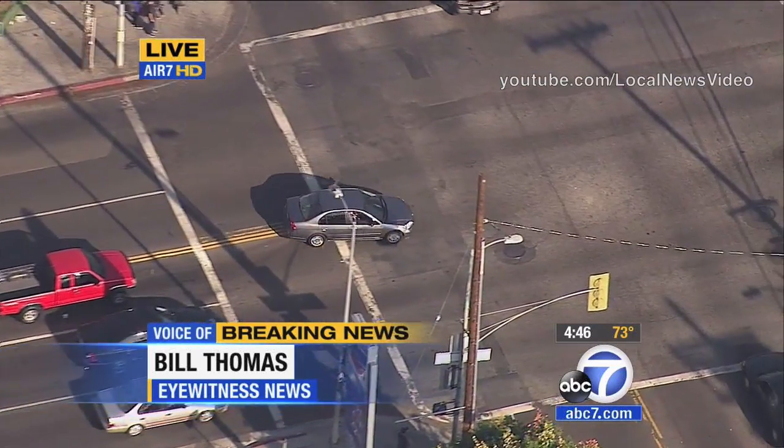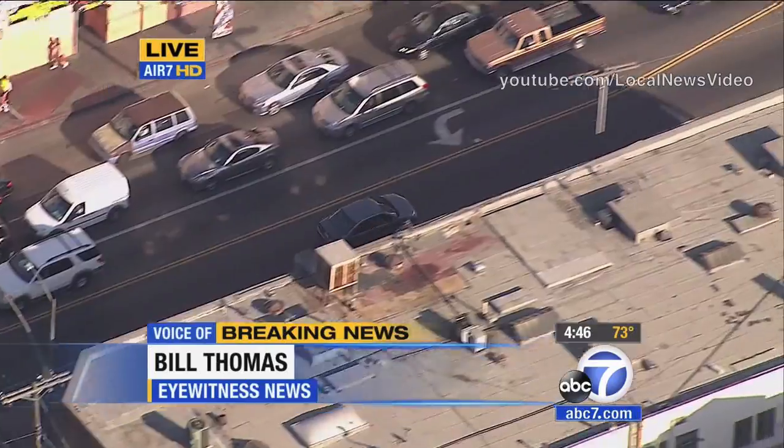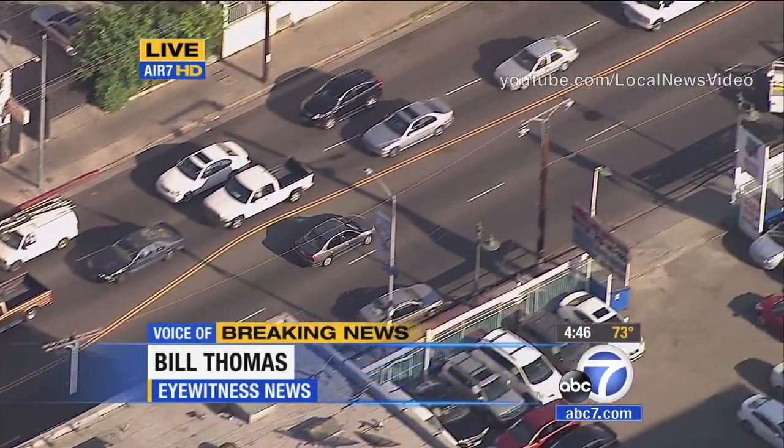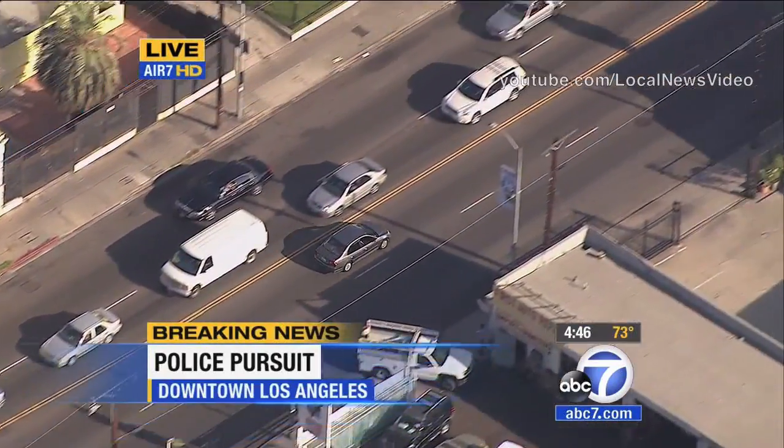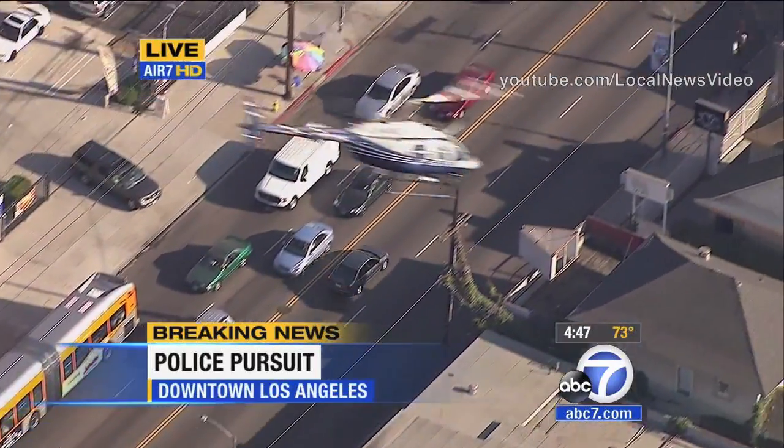Once again, he's on the wrong side of the street. LAPD officers are now telling us this was a pursuit. They have the lights and the siren on, but now they're going into what they call tracking mode. This guy is driving so erratically. He's such a danger to everyone around downtown LA and west of downtown LA. They're going to back off a little bit right now.